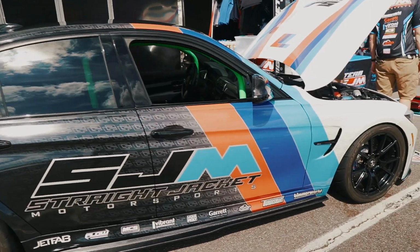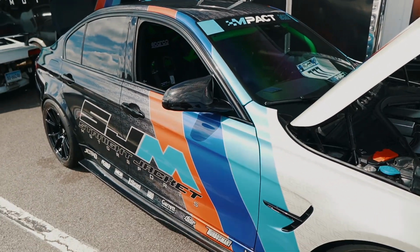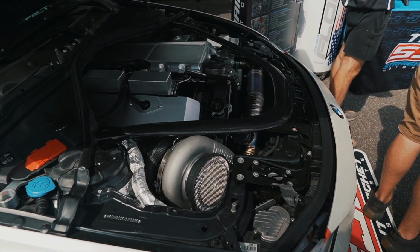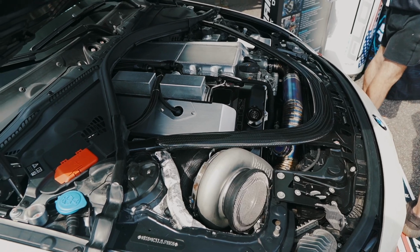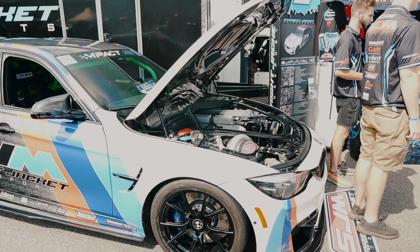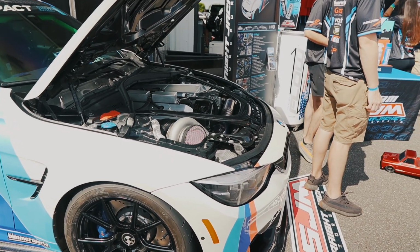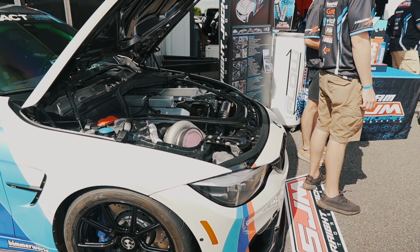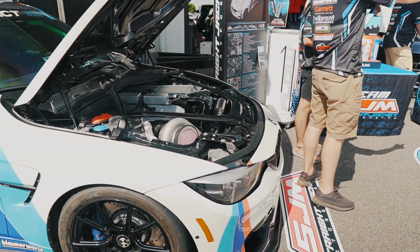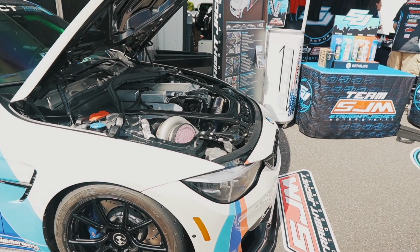It looks really good. Guys, trust me, I would be lying if I told you I wasn't overwhelmed with the amount of different BMWs that are here today. But every now and then we have to stop and appreciate some of the sick builds like this one right here. This is built by Straight Jacket Motorsports. Transmission, got pretty much all off the shelf stuff you could do from SSP, build a basket, stuff like that. Other than that, completely full custom turbo kit. It's a G-Series.